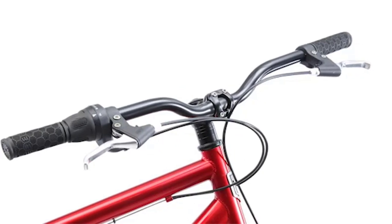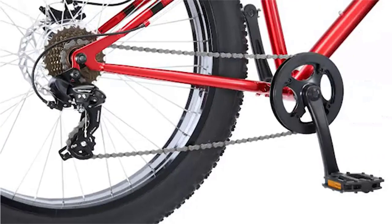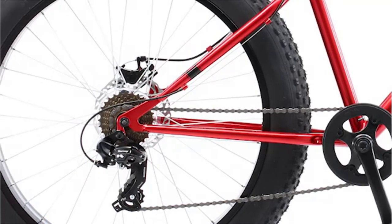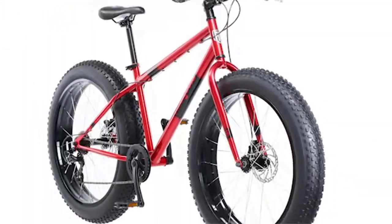7-speed twist shifters and a Shimano rear derailleur offer ultra-smooth gear transitions. And when you're out on the trails, the bike's front and rear disc brakes provide swift stopping power. You'll enjoy year-round riding thanks to the durable mountain bike frame.